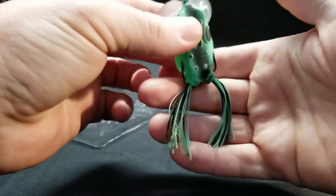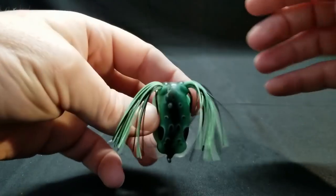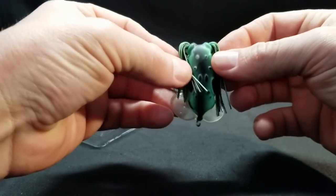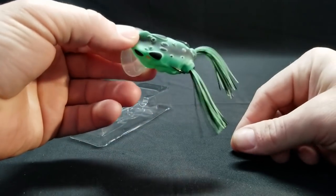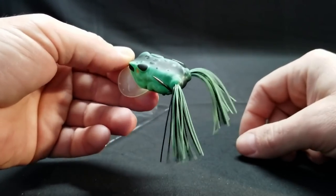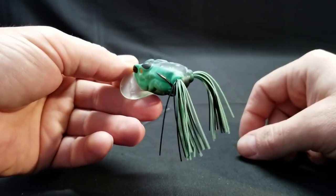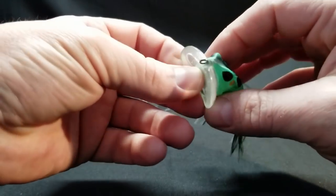I like that Lunkerhunt actually trimmed the legs on these. They're already trimmed the right amount. See that? So you don't have to trim these. A lot of frogs come with really long legs, and then you got to kind of trim them because if you leave them too long, you get a lot of short strikes. I actually have a video on how to do that. I'll leave a little link up here as well for that.